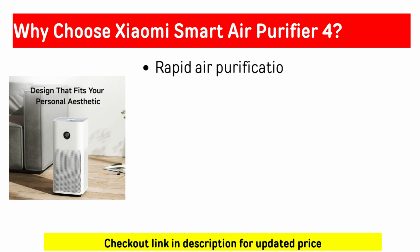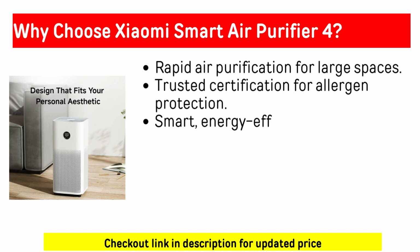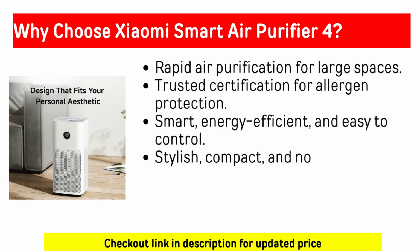With its fast and effective air purification, certified allergen protection, and smart control options, the Xiaomi Smart Air Purifier 4 is an excellent choice for cleaner, healthier air. Upgrade your air quality today.